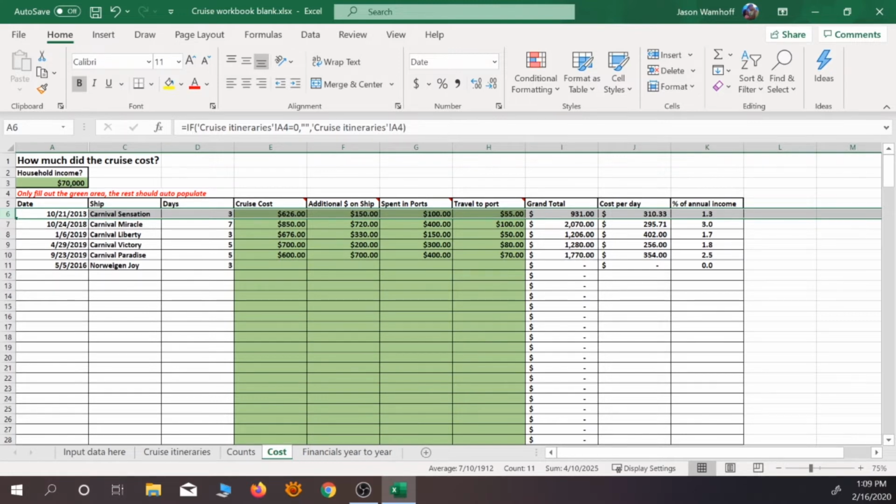So then over here under grand total, and once again you type in the green boxes, leave the white boxes alone. Over here under grand total, it's $931 that cruise cost. Per day, it runs us $310 a day, because that's a 3-day cruise. That's out the door. That's every bit of money we spent on a cruise ship. You should be able to start trending this out to see what you spend per day on a cruise so you can budget. So this represents, at this $70,000 mark, 1.3%.